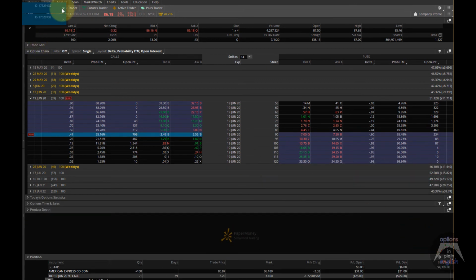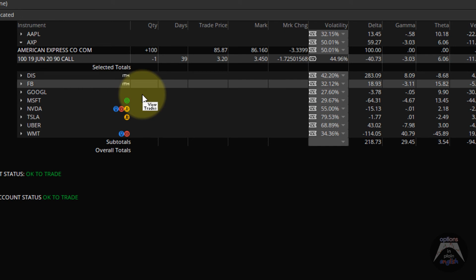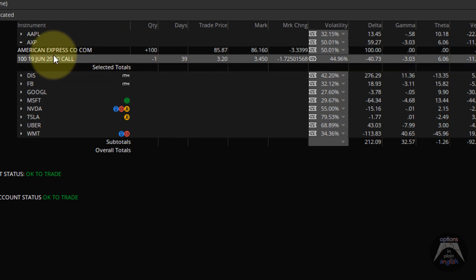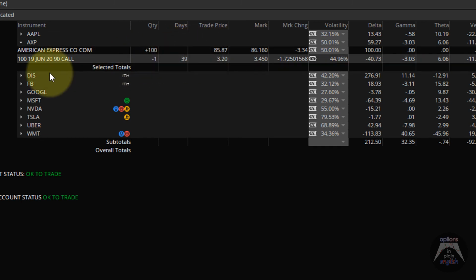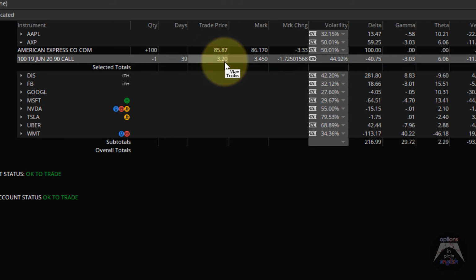And it got executed right away. Okay, now we're going to go to our monitor page. It's right here. So now this is my position. I have 100 shares of American Express at a trade price of $85.87, and then I'm short one contract of the June 2020 90 call with 39 days to go. And the trade price was $3.20, right?